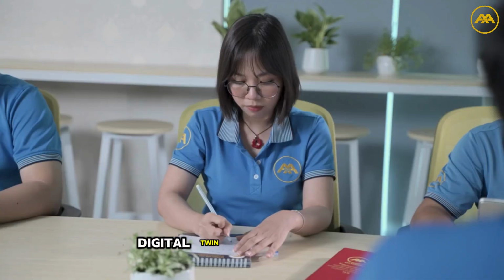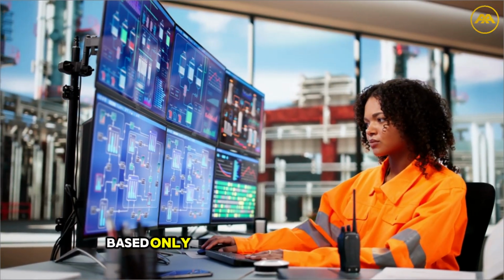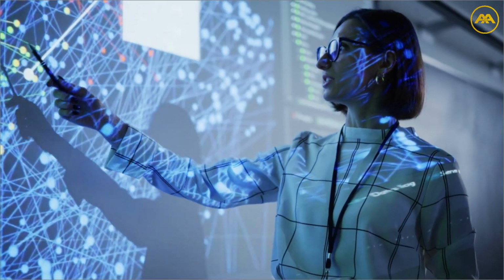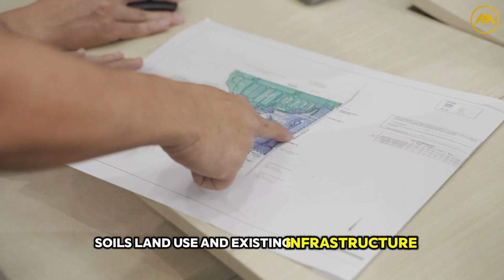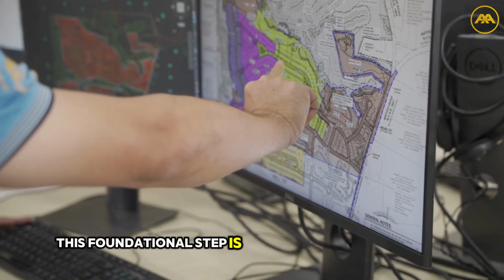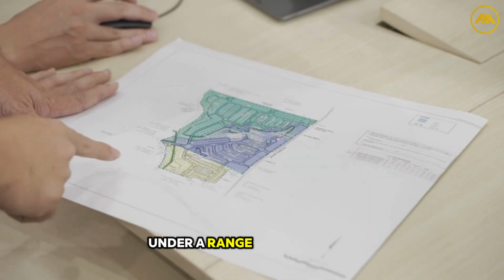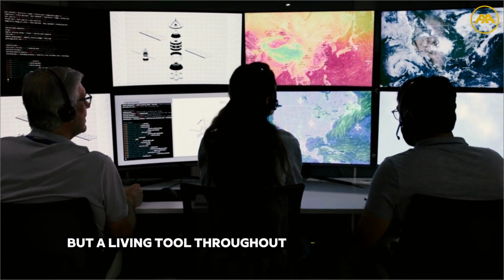At AXA Engineers, the process starts by creating a dynamic digital twin of the project site and surrounding watershed. Unlike static calculations based only on historical rainfall data, the digital twin is a comprehensive data-rich model simulating real hydrologic and hydraulic interactions. It accounts for topography, soils, land use, and existing infrastructure, providing a realistic baseline for evaluating design options. This foundational step is essential to understanding how water moves through the site and anticipating system behavior under a range of conditions. The model is not a one-time analysis, but a living tool throughout design development.